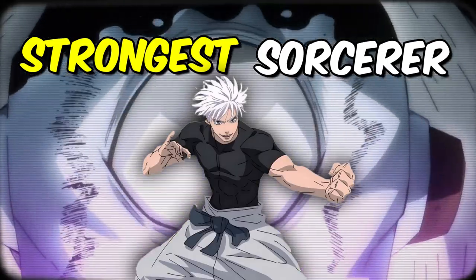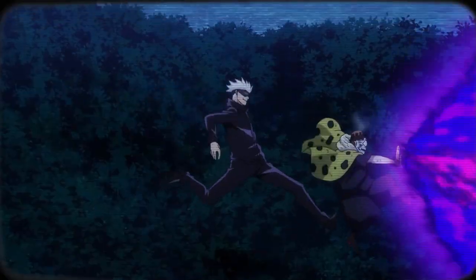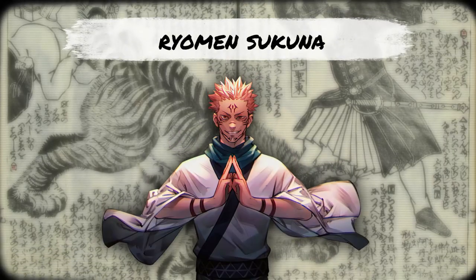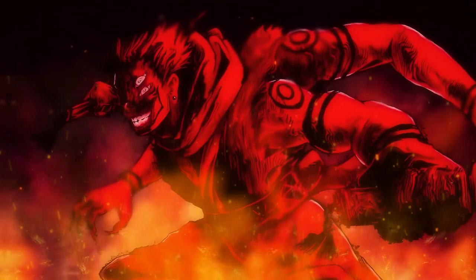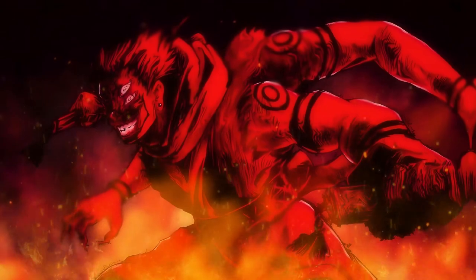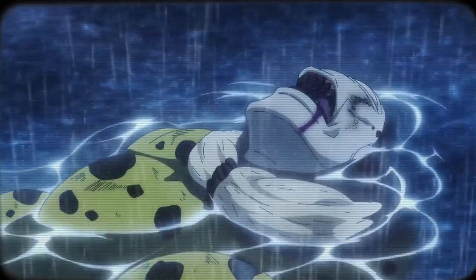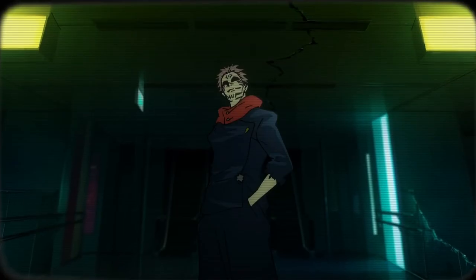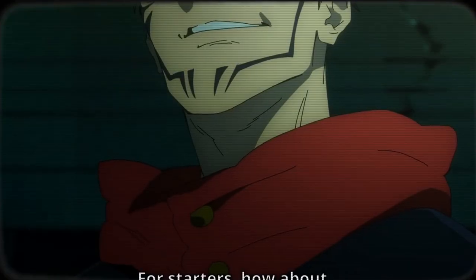Well, we discussed the strongest sorcerer of the current times, but now let's talk about the strongest sorcerer in history, Ryomen Sukuna. You'd think that Sukuna, feared as the strongest in history, would have a technique more powerful than Gojo, more sophisticated than Gojo, or just absurd in every way imaginable. But no, Sukuna wields the power to cut.